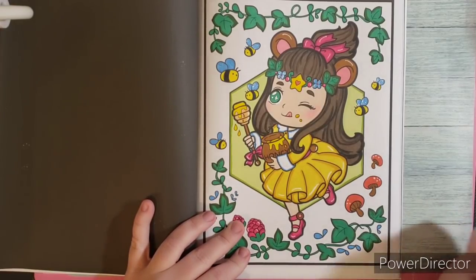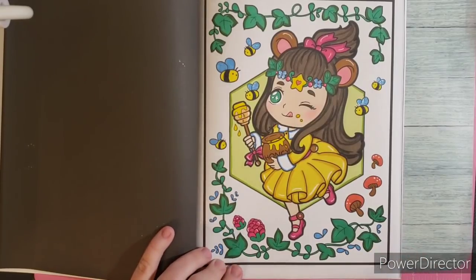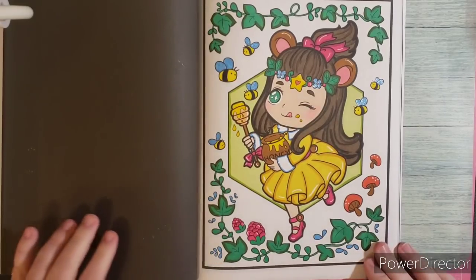I used alcohol markers and gel pens. That was basically it. Alcohol markers and gel pens.